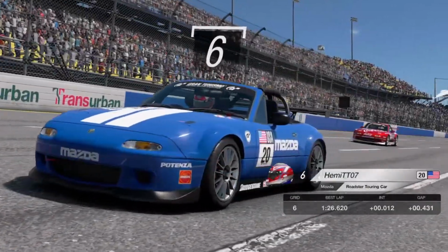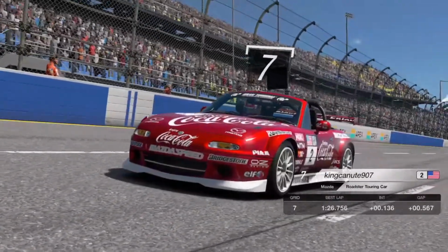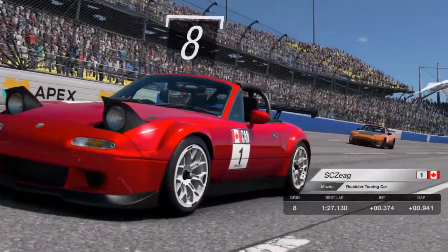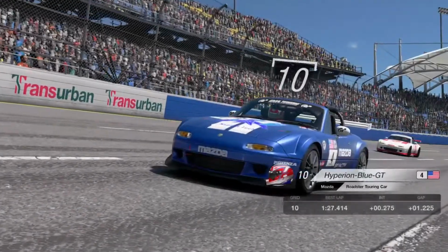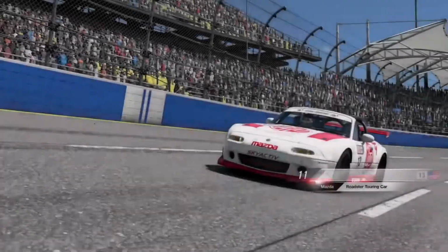And here's Hemi TT07 using the regular style variant. King Kant 907 is going to take 7th place in the Coca-Cola livery. SC Sieg is now taking 8th place in the classic red style. Simon Says is now taking 9th place. And here's myself taking 10th place in the UDRS InSportTech livery.